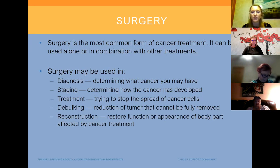And then debulking can also be helpful with surgery. That just means taking part of the tumor out. Maybe it can't be fully removed, but it can decrease the amount of tumor in the body. And then reconstruction. Sometimes cancer or cancer treatments can impact the appearance or the function of the body, and so reconstruction surgery is also a fairly common type of surgery.